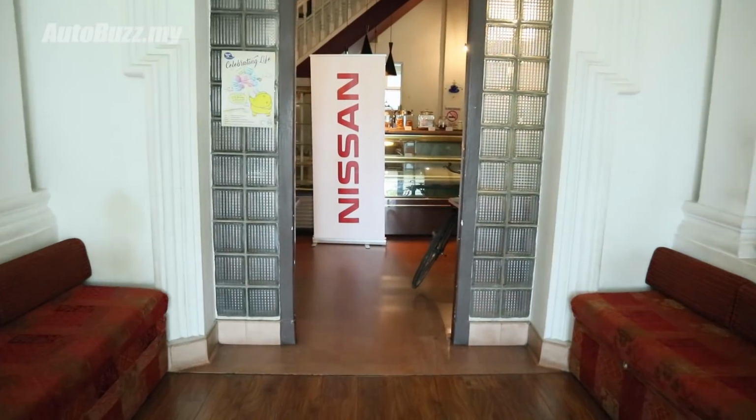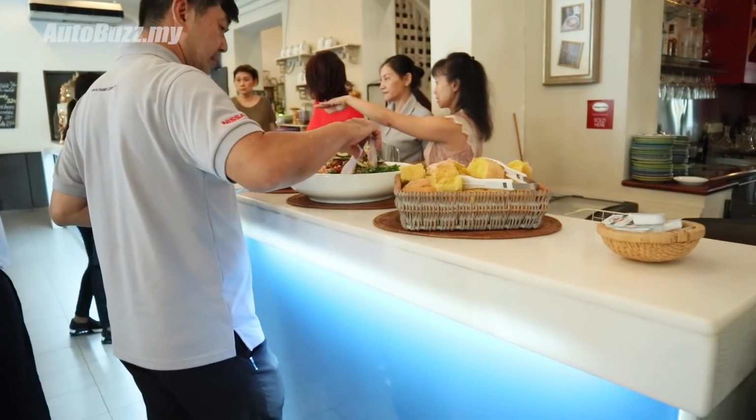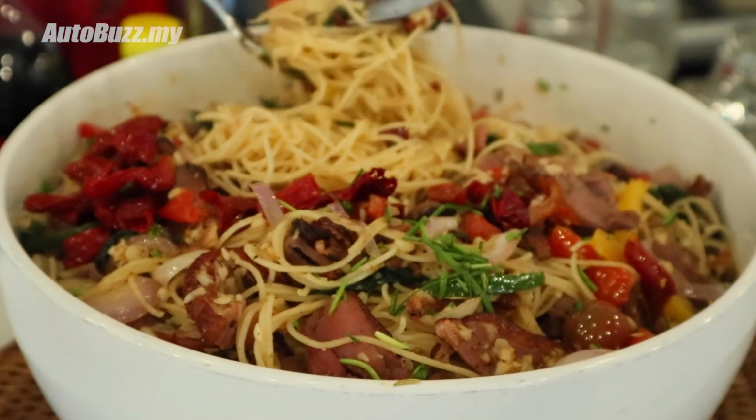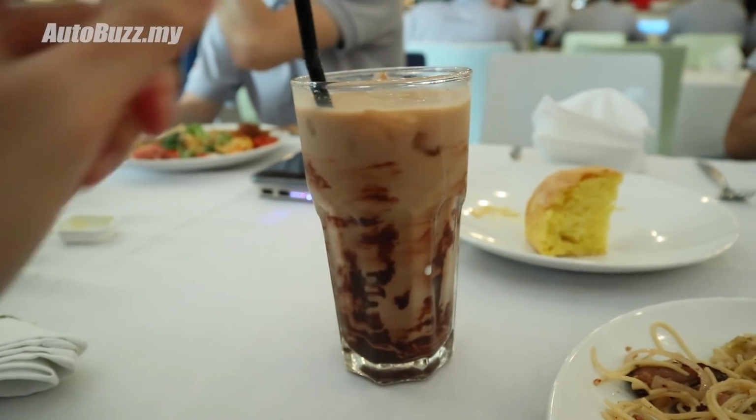So after about 2.5 hours on the highway, we've now arrived at our first lunch stop, which is Indulgence right here in Ipoh. Right, so just had lunch, food was amazing. We're now jumping into the 2.5-liter 4-wheel drive to continue our final leg to Belum Rainforest.